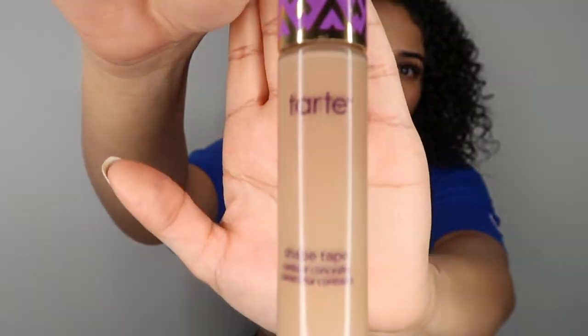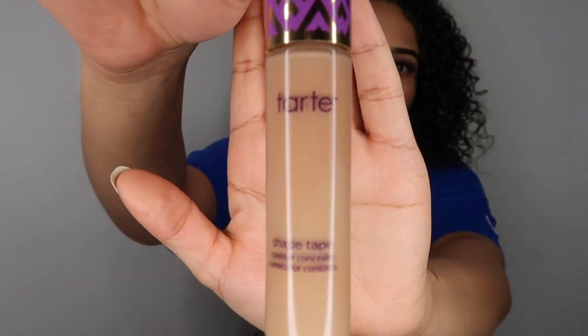I usually do this right after I put on foundation, but the foundation was too popping, and I was like, damn, I probably don't even need that. So this is the concealer I use, in the color medium, and I literally just bought this like 2 weeks ago, and it's amazing. I'm obsessed with it.